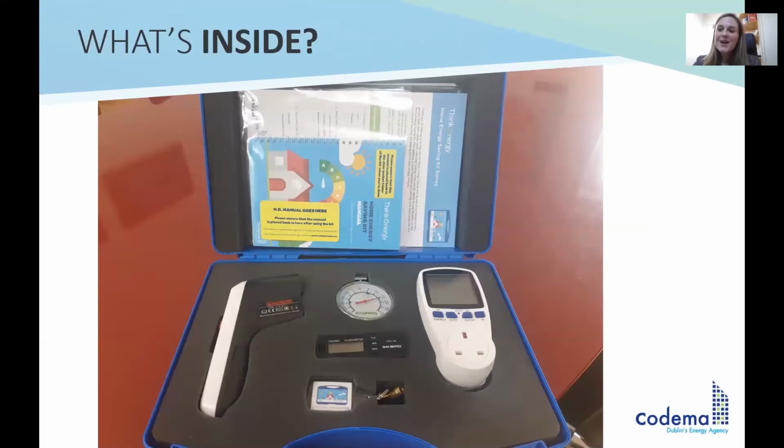So hopefully you now have a good idea of what the Home Energy Saving Kit aims to do and a bit of background to the scheme. So now I'm going to take you through what's inside the kit.